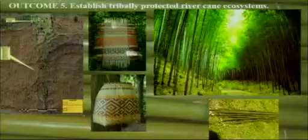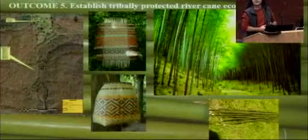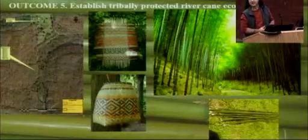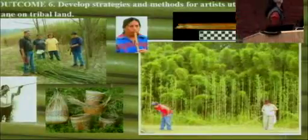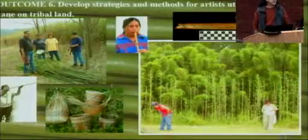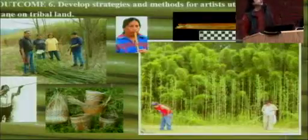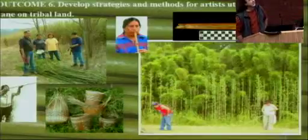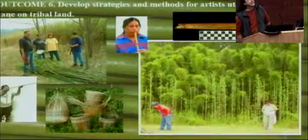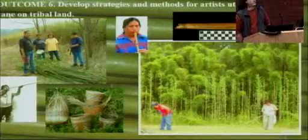One thing about it as well is that once we get these forests going again, we can start talking about harvesting river cane to make baskets and such. So that's something that could be done. Another one is to develop strategies and methods for artists utilizing river cane on tribal land. The picture in the left-hand corner, those are Eastern Band. I think that's Butch Goins, I'm not sure. And then there's Lucille Lossie right there, and I can't remember those other two ladies. But see all that river cane they have there in front of them? That's enough to make probably 3 or 4 decent-sized baskets, so that's a lot of river cane.